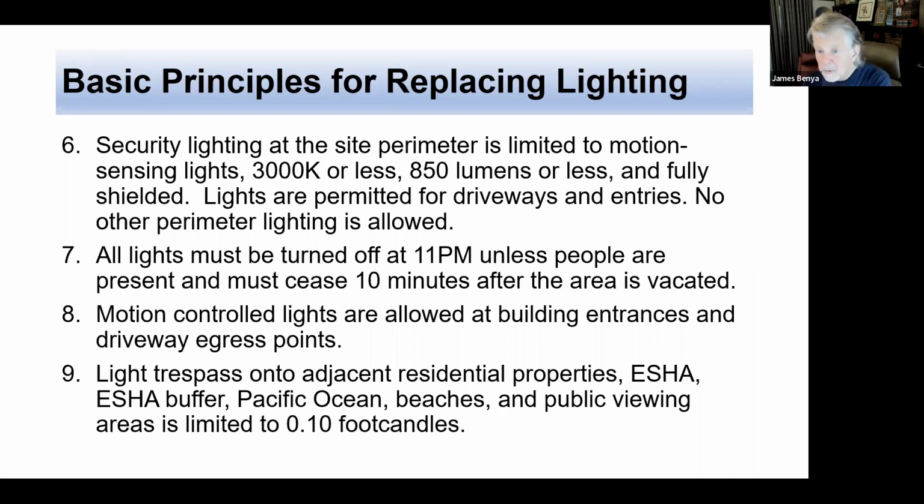All lights must be turned off at 11 p.m. unless people are present, and then the lighting use must cease 10 minutes after the area is vacated. Motion controlled lights are allowed at building entrances and driveway egress points.